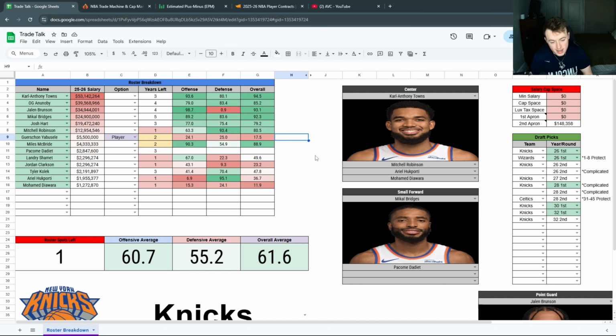Guerschon Yabusele is probably on the block. I think we all understand that one. It hasn't gone as expected, and I'll be the first one to raise my hand and say so. I said this was one of the more underrated signings of free agency. You got Yabusele on a pretty good deal, and he was a really productive player for the Sixers last year. It has not gone very well for him this year. He just hasn't been able to find that groove again. And at $5.5 million, we can get something else for him.